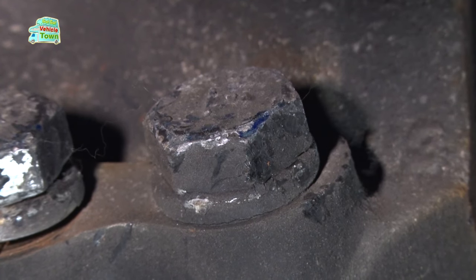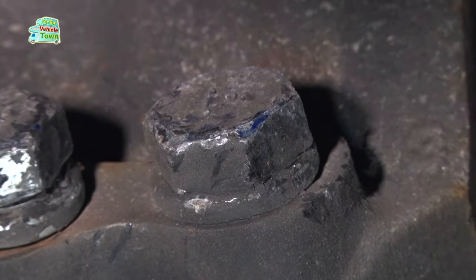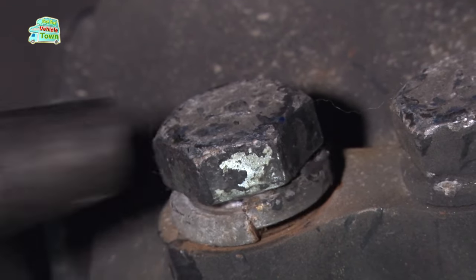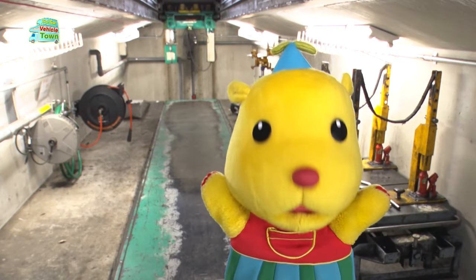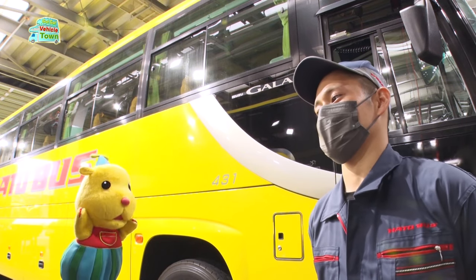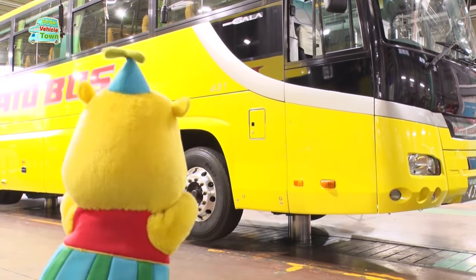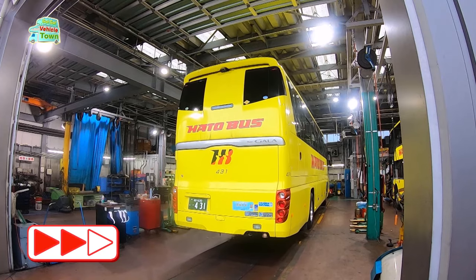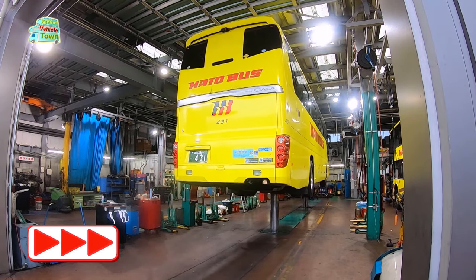Incidentally, if the bolt is tight, it makes a sound like this. But if the bolt is loose, it does sound different. I had no idea. Next, we'll be inspecting the engine and transmission. Yes! Lifting! Mr. Bus' body is going up and up! This lift is used when the mechanics want to suspend the tires to do an inspection. It's strong!